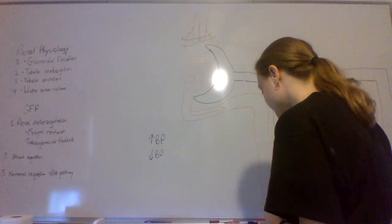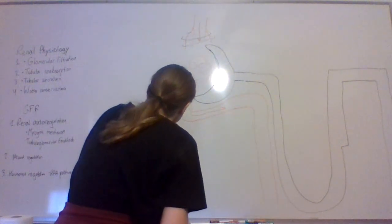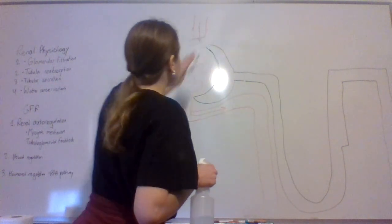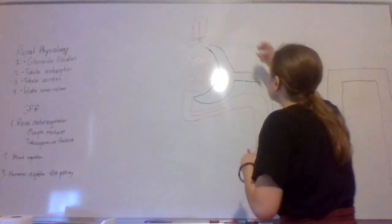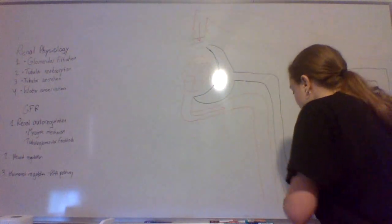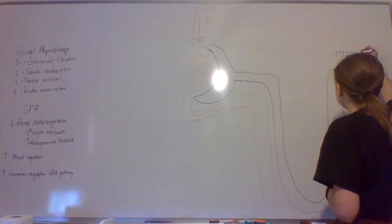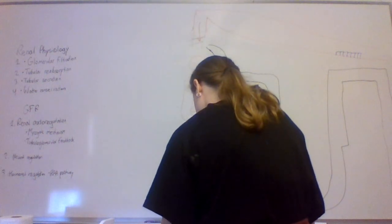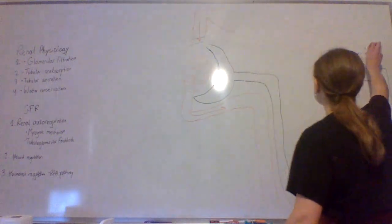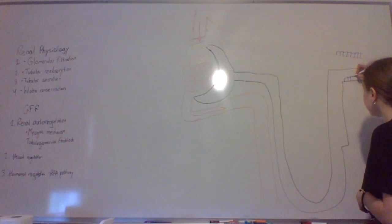Now, tubuloglomerular feedback. It's important to know the juxtaglomerular apparatus. That is where the afferent arteriole is down here, and you have these special little cells in there called, I believe, juxtamedullary cells. Let me double check that. No, juxtaglomerular cells. So we have juxtaglomerular cells, and these are smooth muscle cells. We also have cells in here called the macula densa.